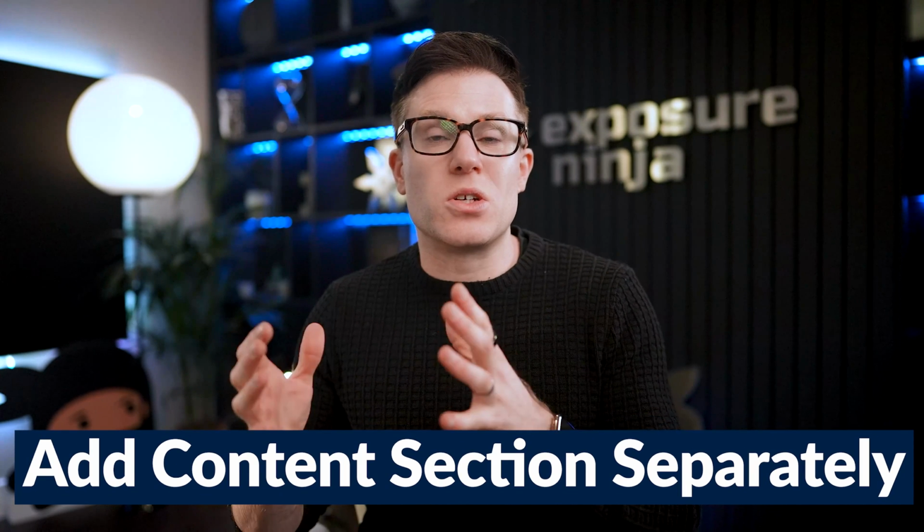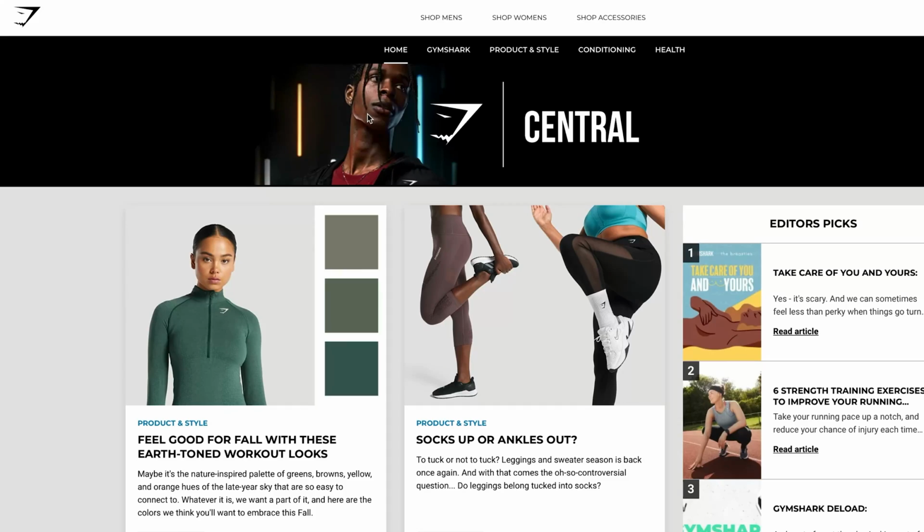The third option is to add a content section onto your site entirely separately. For example, on Gymshark, we have this central.gymshark.com, and they've basically built a sort of magazine onto the Gymshark site. This is the ultimate expression of this technique, and it means that you can build this in something non-Shopify.